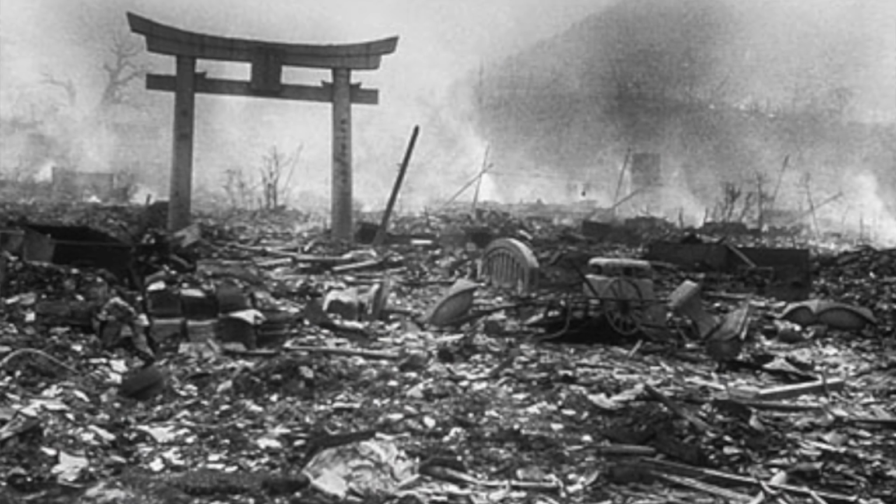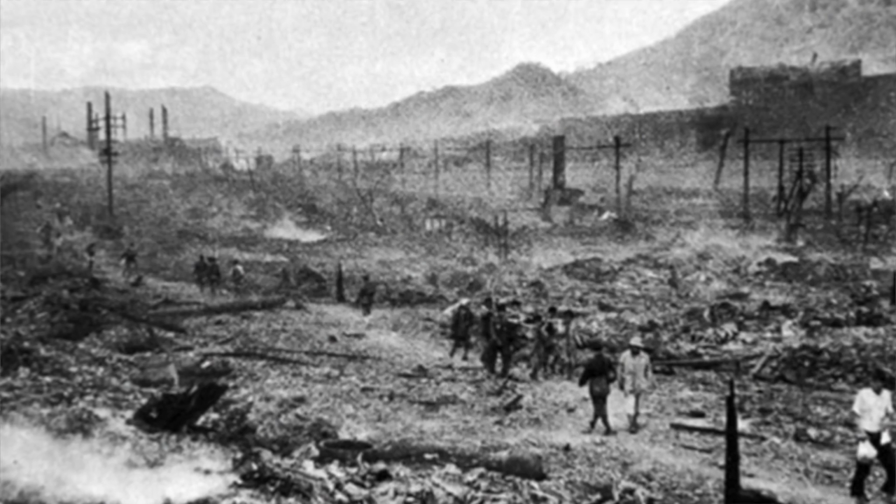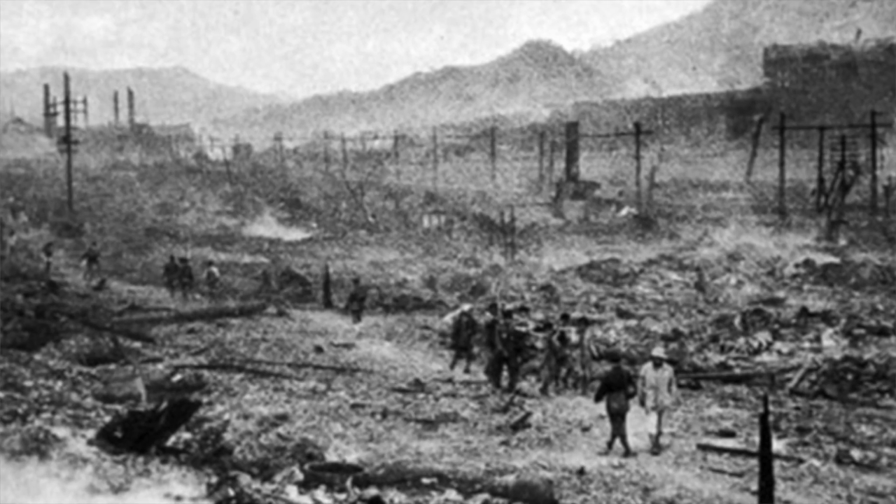When looking back on history, there were only two instances where atomic bombs were used in warfare, and they both occurred within 3 days of each other. First, the Little Boy bomb was used on Hiroshima, covering a radius of 4.4 square miles. After Japan refused to surrender, the US dropped a second bomb, Fat Man, on Nagasaki. The death tolls are estimated at 150,000 dead in Hiroshima and 75,000 in Nagasaki.